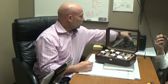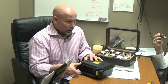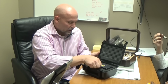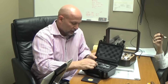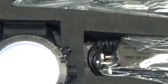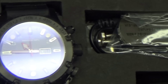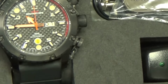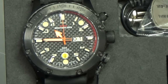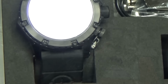And then I like sports watches. I brought this one in. We have here an MTM. They're known for their big faces. That is a large watch. And it has some neat functions and some openings up here. There's some built-in night lighting.